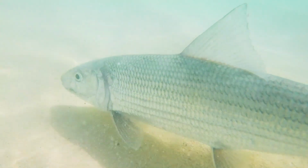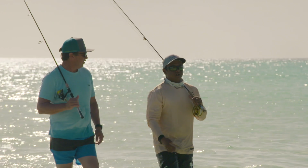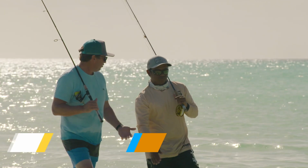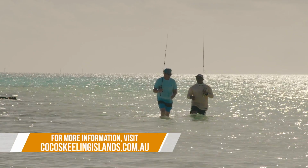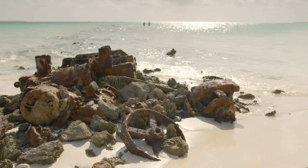And what a way to end another glorious day here in paradise. To plan your own Cocos Islands fishing adventure, head to the Visitors Centre's website and you too could land your very own bonefish. Awesome.